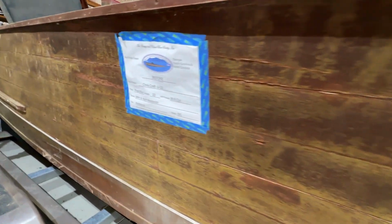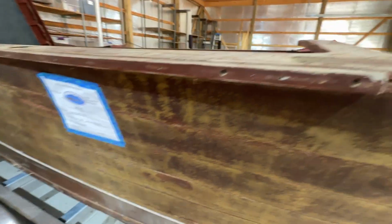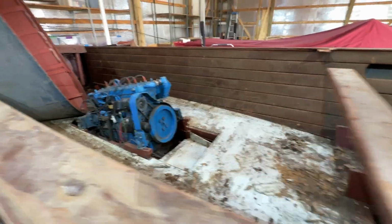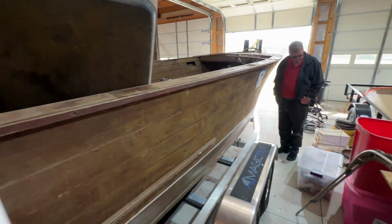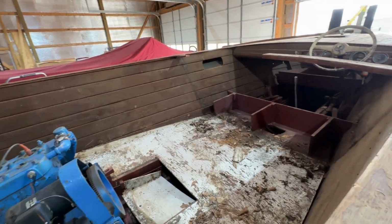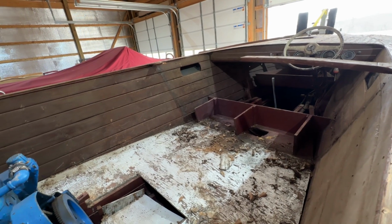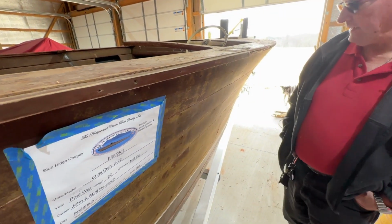So what have we here? This is a 1949, which is my birth year. A U-22. I like U-22s. We have a lot of these up in the river. Yeah. They're a good boat for the river. So as I said, this is my next one in line to get done. This may be the roughest one I've seen in a while, but the wood looks good.